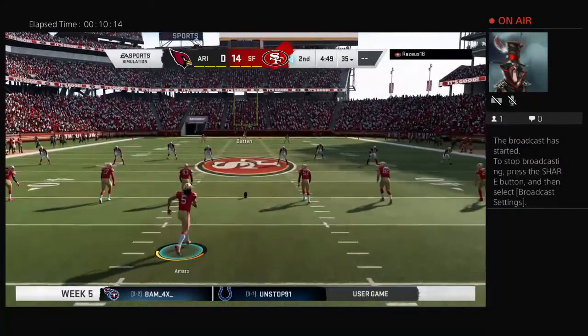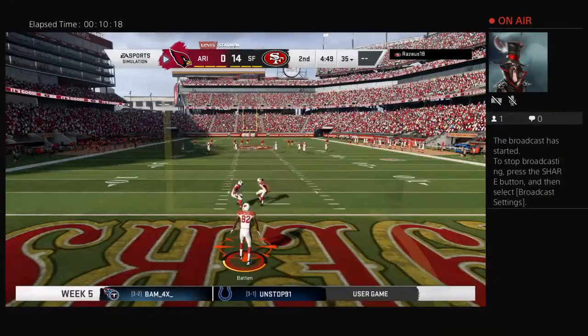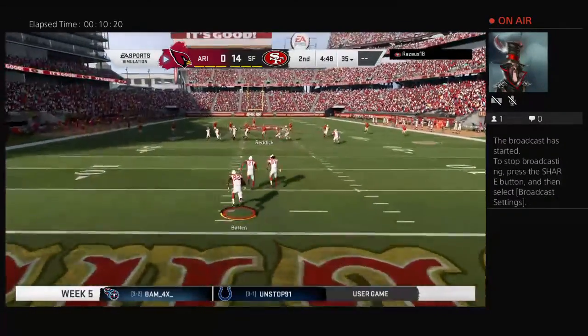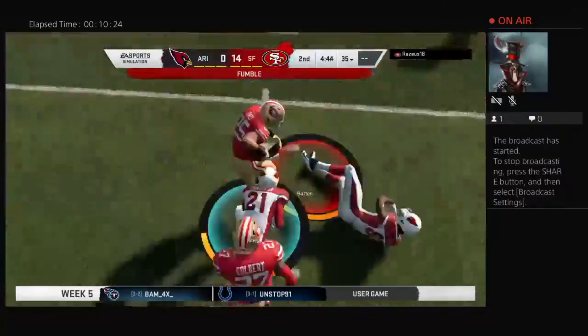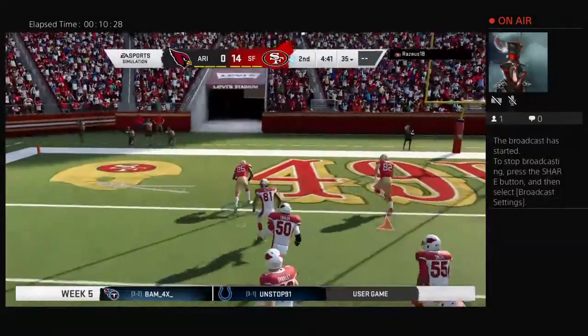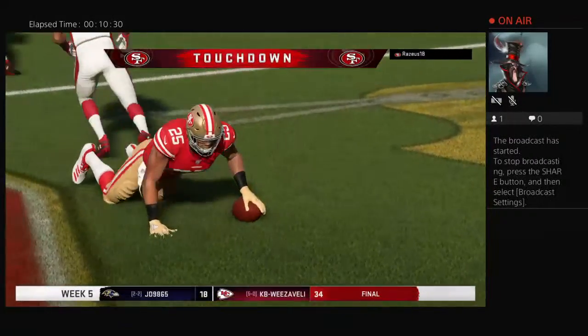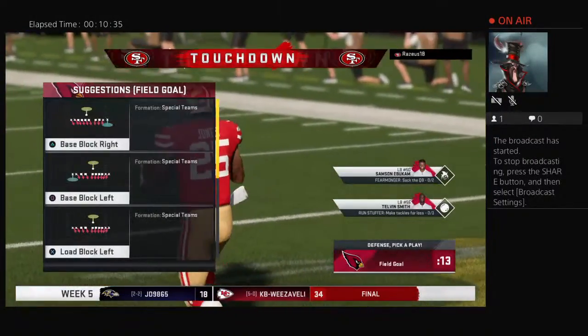So they throw the pick 6. They'll get another shot at it now as this one's in the air. This is fielded a couple yards deep. Now a hit and a loose football. And now this is scooped up by the 49ers. And he will bring this one back. It's a fumble return for the 49er touchdown.